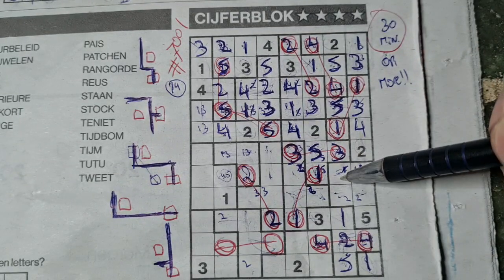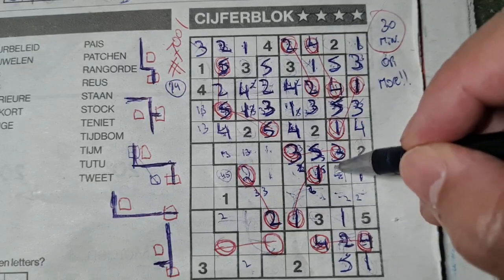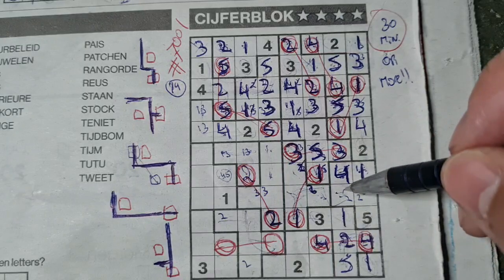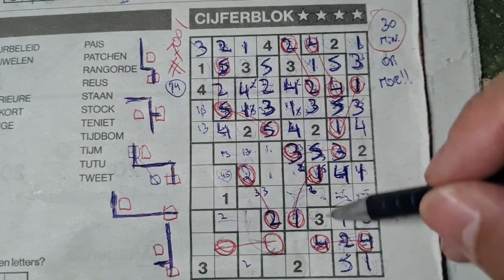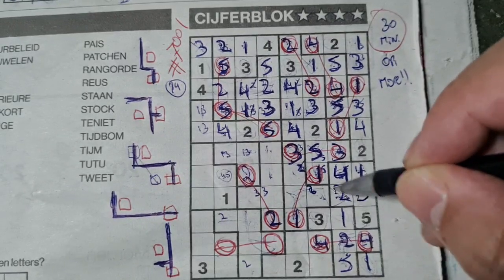I think this box should be a 4 because it can be 1, can be 2, can be 3, should be a 4, can be a 5. Yes, definitely a 4. 2 numbers left in this area for numbers 2 and 3. We have a 3 there, no 3 there. 3 should be here. 2 goes there.